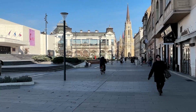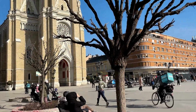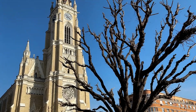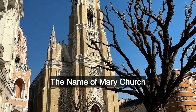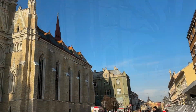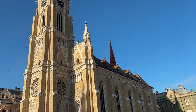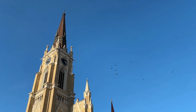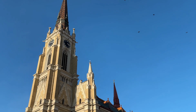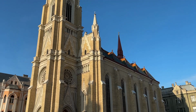We are now heading towards the Name of Mary Church. Located in Freedom Square, the Name of Mary Church is the largest Roman Catholic church in Novi Sad and one of the city's most iconic landmarks. Built in 1895, this stunning church is designed in the Neo-Gothic style, featuring intricate details, pointed arches, and breathtaking stained glass windows imported from Hungary. The most striking feature of the church is its 72-meter high bell tower, topped with a golden cross, making it the tallest church in Novi Sad. The tower's impressive height and design make it visible from various parts of the city, adding to Novi Sad's distinctive skyline.